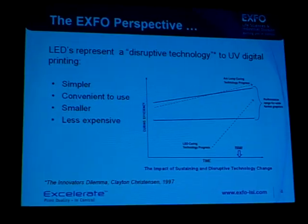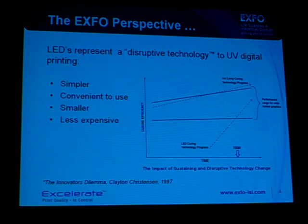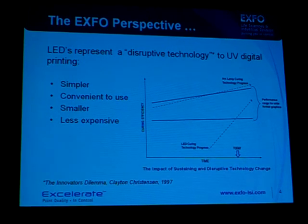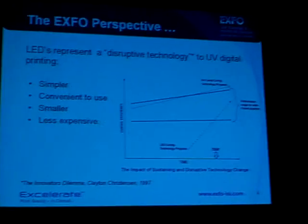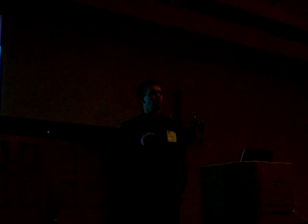So, enough of the preamble. What's our perspective on LEDs? Well, we see LEDs as disruptive technology to this industry. And when I say disruptive, I'm talking about the definition of disruptive that's common in innovation literature that exists today, in which the technology enters into a marketplace that already has an incumbent technology, but this new technology has certain basic properties associated with it. It's simpler than the incumbent technology. It's more convenient to use. Generally, it's smaller, and it's less expensive. LEDs either are, or we believe soon will, have all of these attributes. But, and here's the caveat, it really depends on your perspective and from which market segment you're looking at this technology choice.